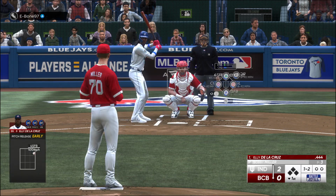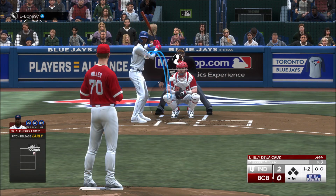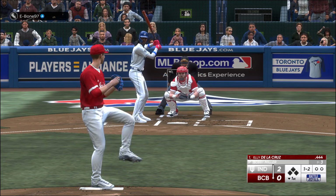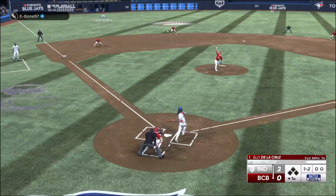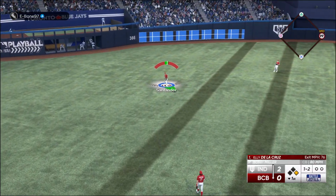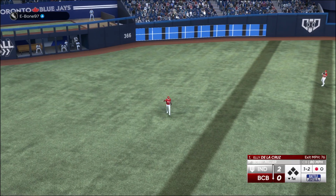And 1-2. Cold night tonight, Boog, and that's a pretty firm fastball right there. I tell you what, memories of getting jammed, they are creeping into my mind right now. In the air to left center, Santander drifts towards it. Makes the grab, one down.